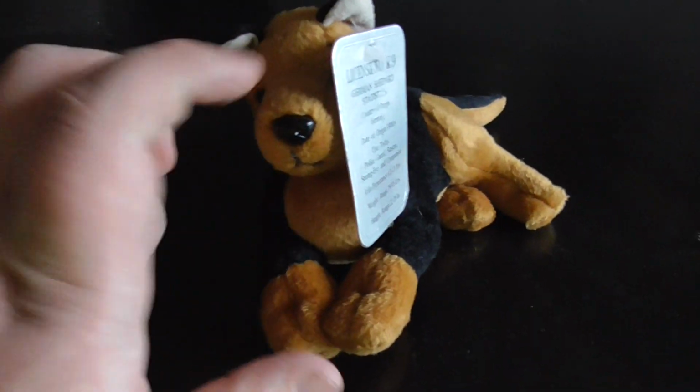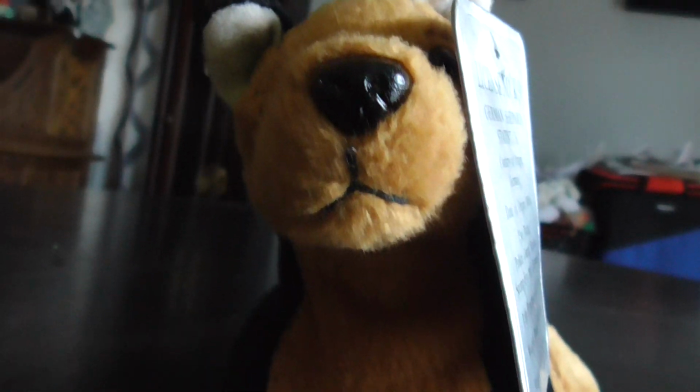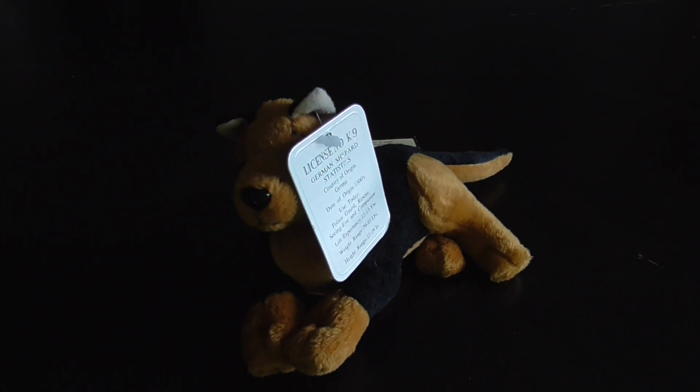And that's it. Oh yeah, the nose is plastic. And then there's the mouth. And that's it. That's the German Shepherd for you folks.